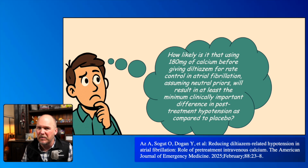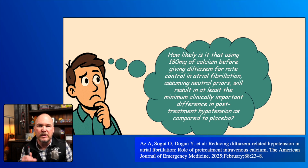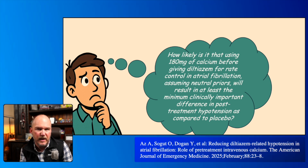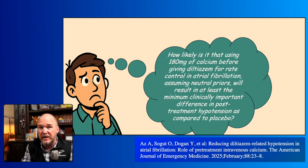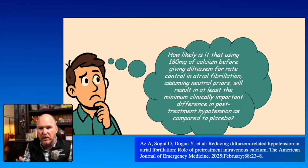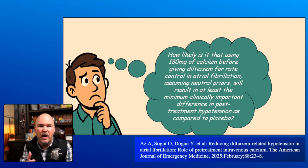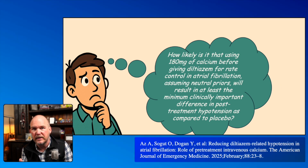What's this minimum clinically important difference thing? Well, that is the smallest amount of difference that would justify adopting calcium pretreatment. Now, there is no generally accepted MCID, that's minimum clinically important difference, for this topic like there are for some others, so I had to unofficially figure one out by comparison or consensus.